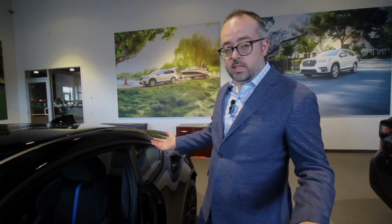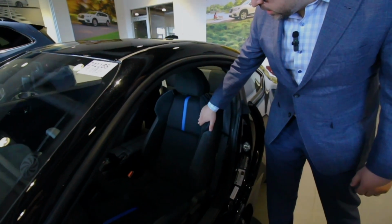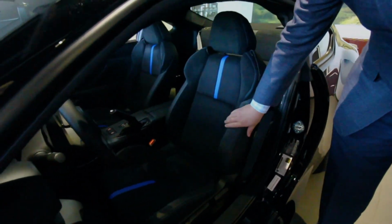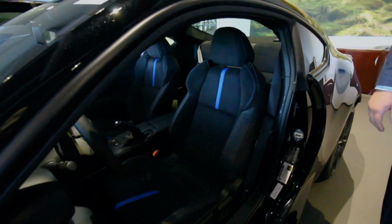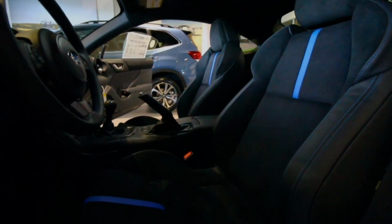One of the key aesthetic differences is not only on the outside, but the inside. You have the leather and ultra suede interior with the blue accents, blue stitching on the seats, as well as blue stitching on the doors and the ultra suede. It's a nice, subtle little touch that shows you that this is more than just a typical BRZ.